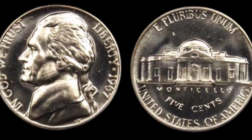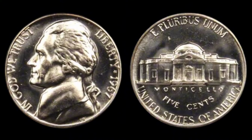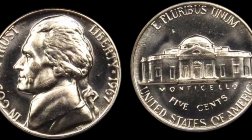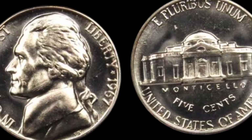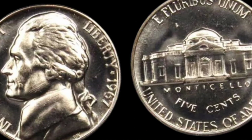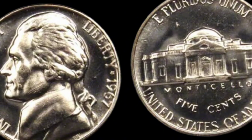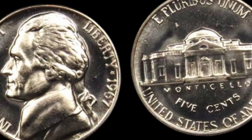one of a kind. Scene: zoom in on the reverse of the nickel, focusing on the steps of Monticello. Now, you're probably wondering how a 5-cent coin reached a value of $1.8 million. It all comes down to a mix of scarcity, condition, and demand among collectors.